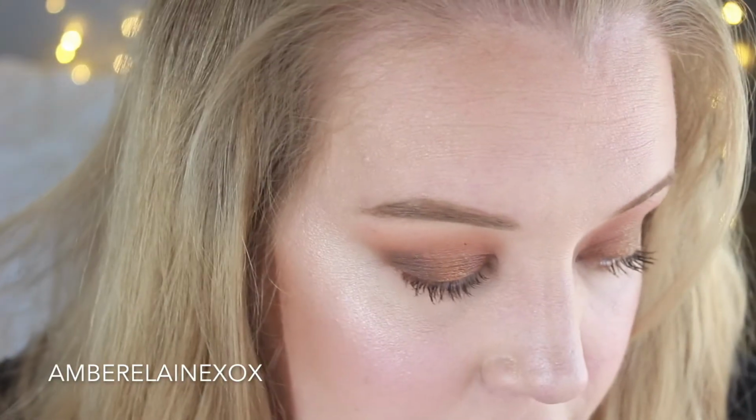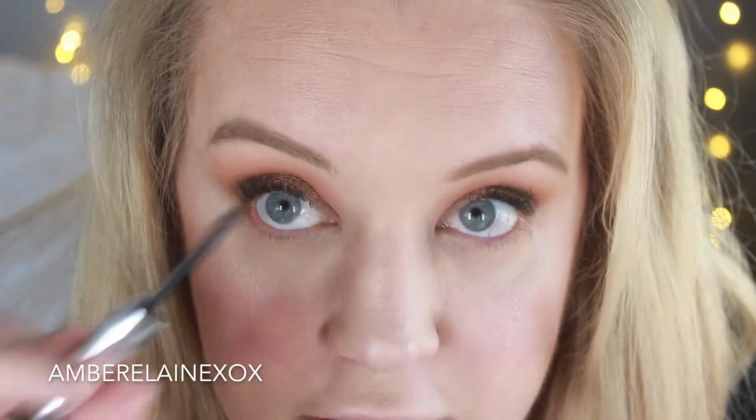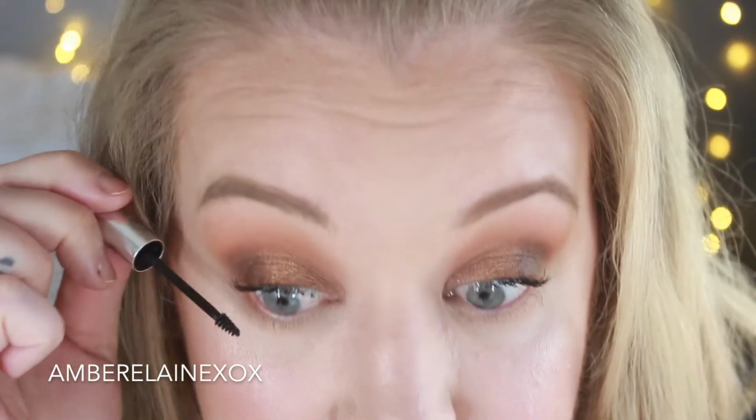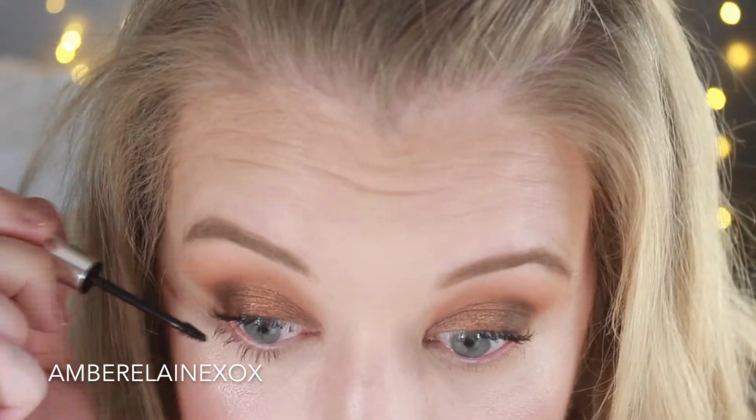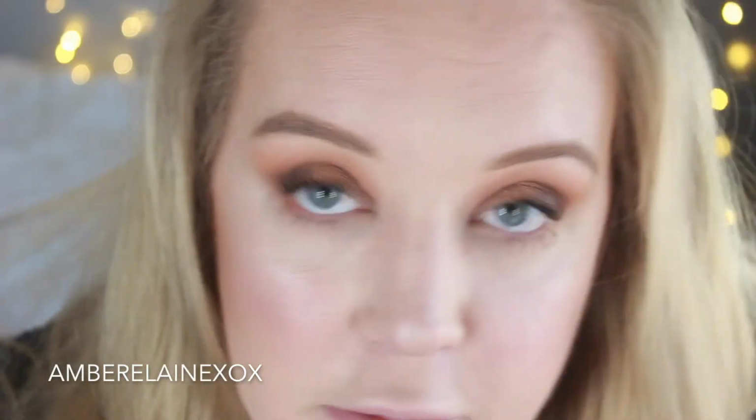Okay, I don't have a new bottom lash mascara, so I'm just gonna use my Clinique bottom lash with the tiny little brush. I love this stuff. You know, I should have done my lower lash first. Stupid me. All right, well, I'm gonna go ahead and put on my falsies.